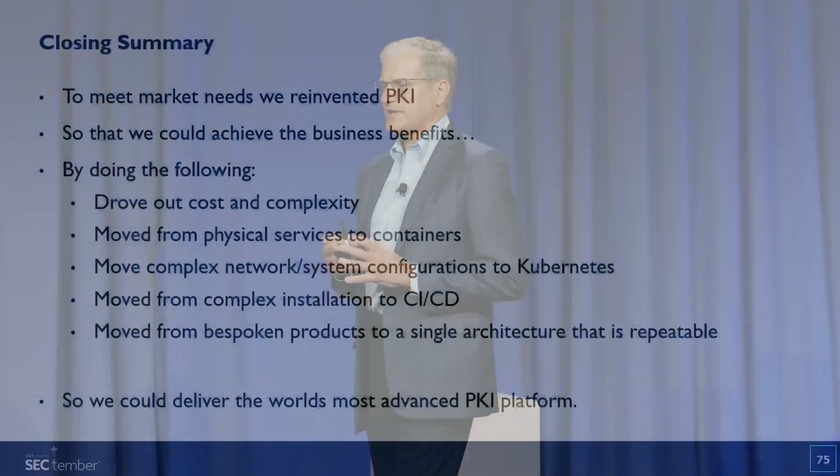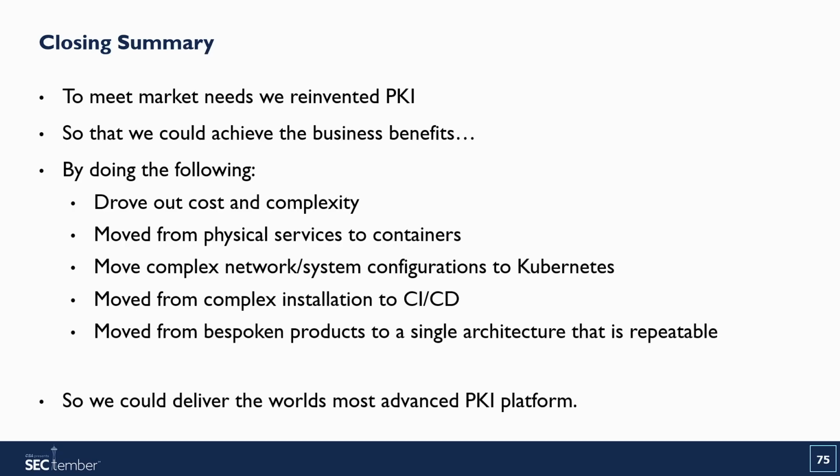So to summarize what I've been talking about, we had to reinvent PKI. Nobody wants to deploy it on-site with hardware, with Oracle licenses, with HSMs. They want it done for them by somebody else as an infrastructure. So what did we do to make this happen? We drove out the cost and the complexity of doing it. We moved from physical servers to containers in a cloud environment, got rid of the complex network configuration, moved it into Kubernetes, and moved from that complex installation to a CI/CD installation. So now we've got a single architecture that's repeatable, but it can also be customized for your own needs. And this helps us deliver the world's most advanced PKI platform.